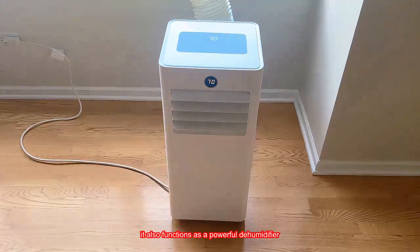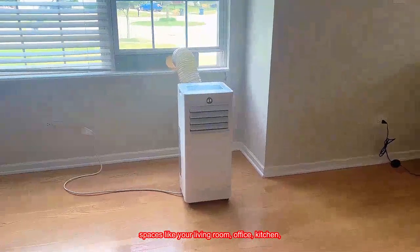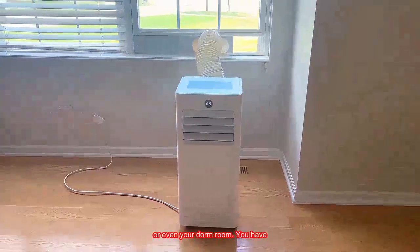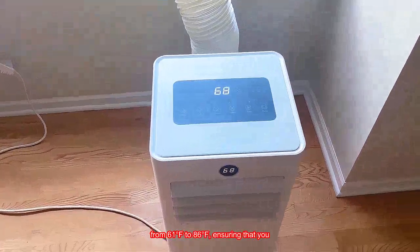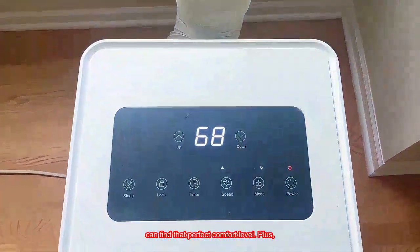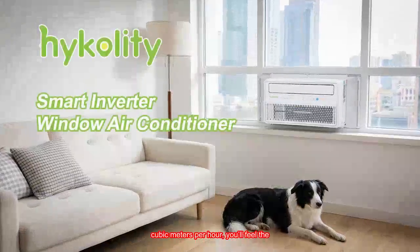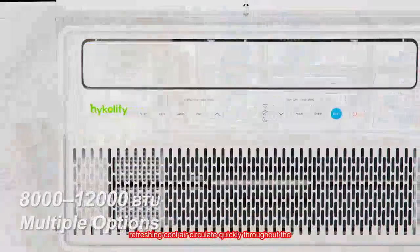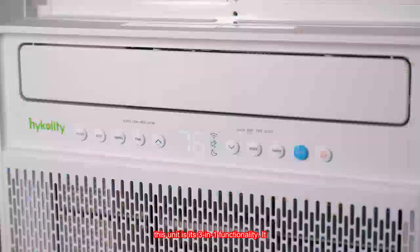This portable air conditioner is not just about cooling, it also functions as a powerful dehumidifier and fan. With its impressive 10,000 BTU OSHRI cooling capacity, it can effectively chill spaces like your living room, office, kitchen, or even your dorm room. You have the option to set the temperature anywhere from 61 degrees Fahrenheit to 86 degrees Fahrenheit, ensuring that you can find that perfect comfort level.